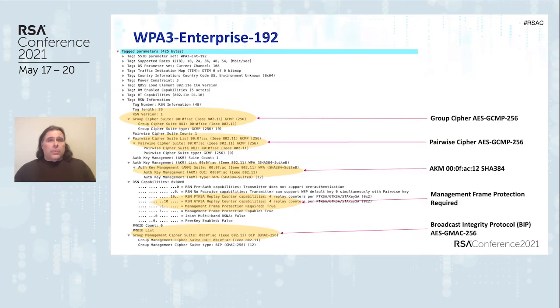In WPA3 Enterprise 192, when we look at what this is, we look at the AKM, which pretty much designates what the requirement is. AKM here is 12, which is basically saying I have to use SHA-384. And then my group cipher is AES GCMP 256, and the pairwise cipher is AES GCMP 256, and the broadcast integrity protocol is GMAC 256.